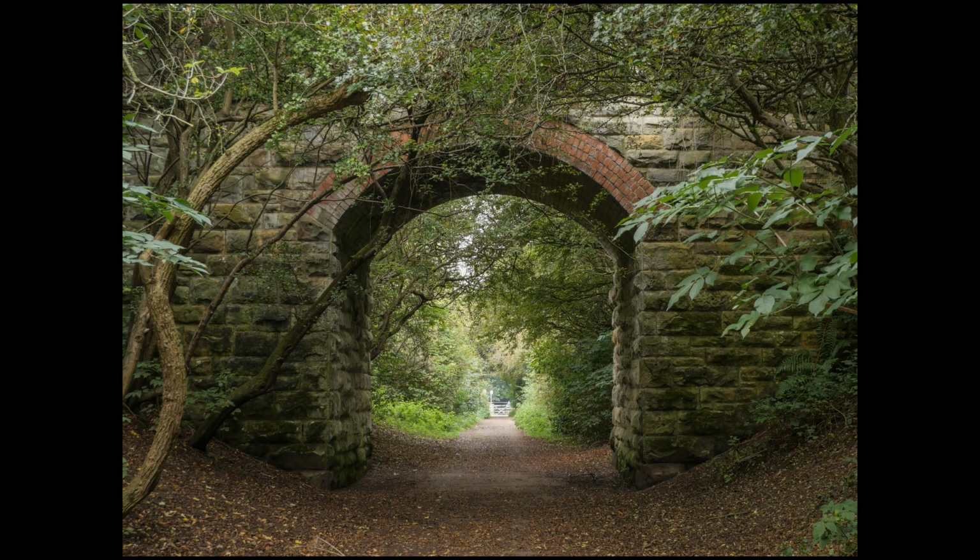Some of these old bridges that you go under are carrying roads, obviously above, and most of them have got a leadway from the road that you can come down a little path to get onto the trail if you want to.